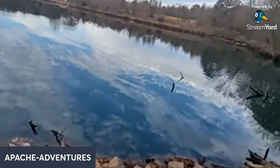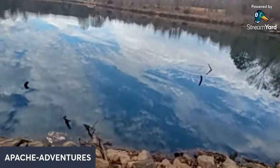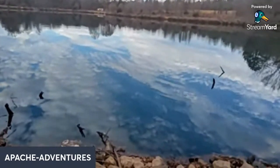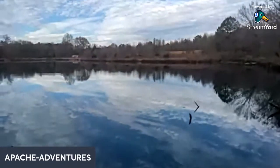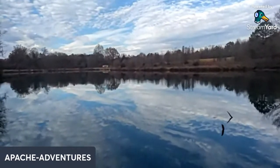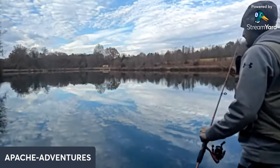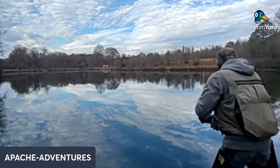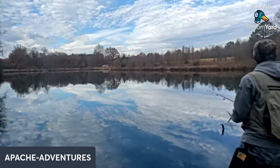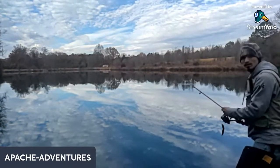I'm trying to get this camera mounted on here on this stick crutcher, so it'll stay in place. All right, everybody. I'm going to go up there and start fishing right here in front. Y'all let me know if you can see me. If you can't, let me know so I can adjust the camera. See pretty good.